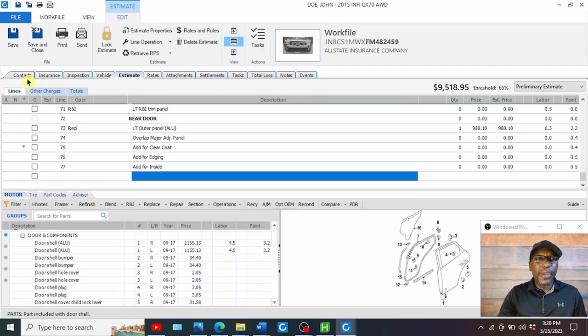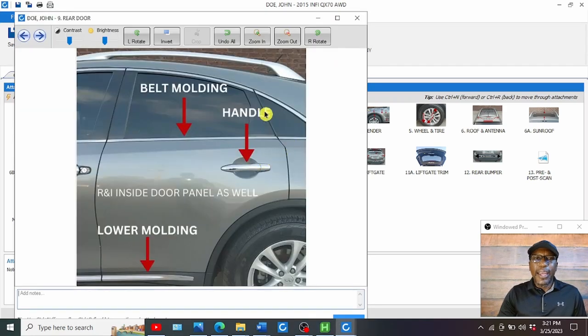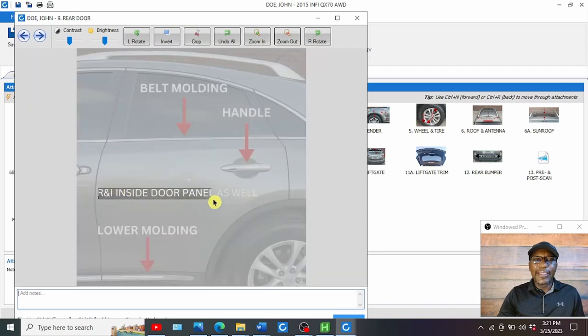Now, we also got to do some detrimming. So let's go up here and let's look at a picture of the rear door. And we need to detrim. We need to R&I the belt molding. We need to R&I the handle. And we also need to R&I the lower molding. And remember, in order to get that handle off, we got to R&I the inside door panel. The inside door trim also needs to be R&I'd, okay?